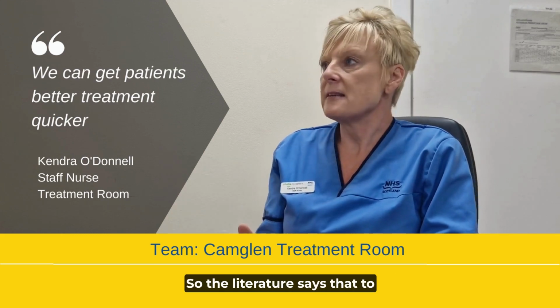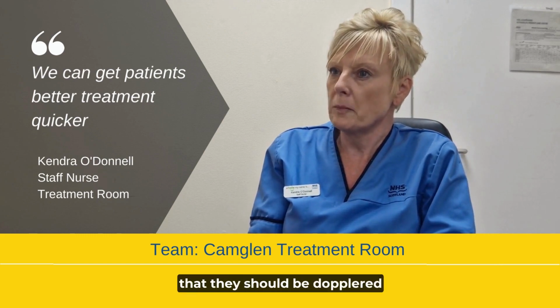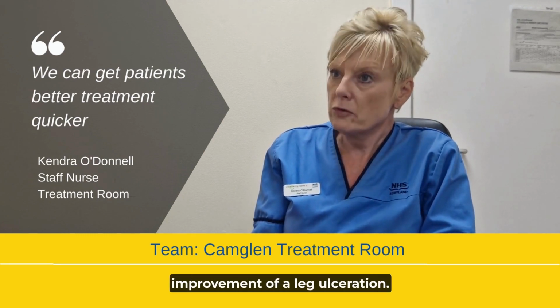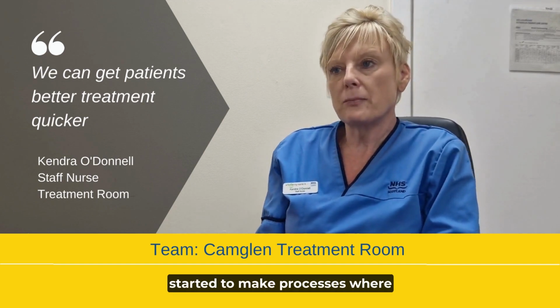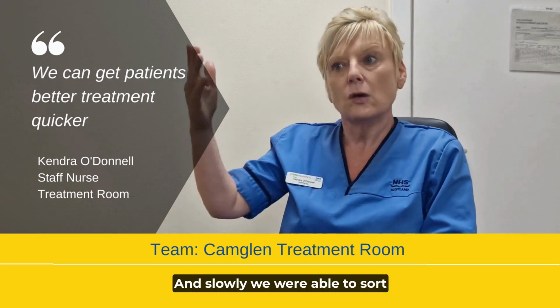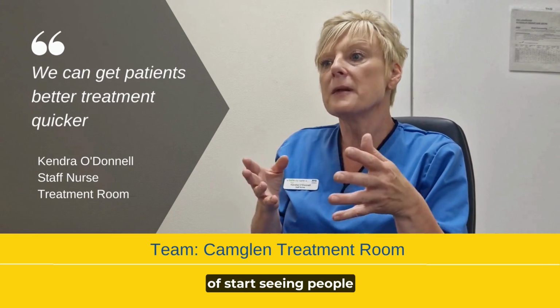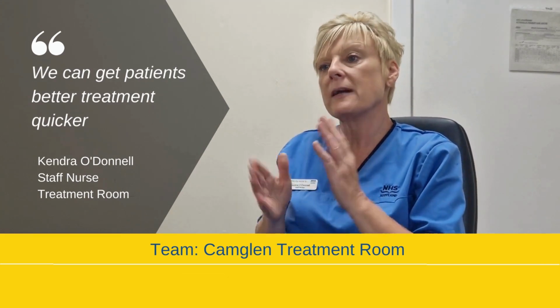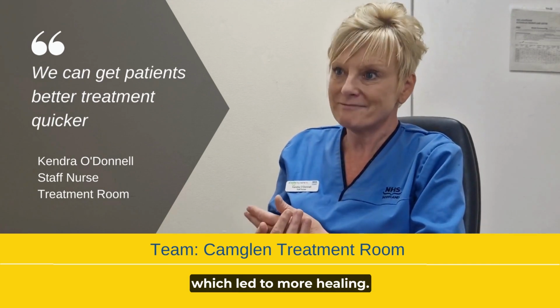The literature says that to treat leg ulcers in an effective way, they should be Dopplered within 2 weeks of no improvement of a leg ulceration. So we took that on board and started to make processes where we could make that happen. And slowly we were able to start seeing people much quicker, Dopplering them much quicker, getting them into more appropriate treatment, which led to more healing.